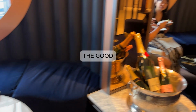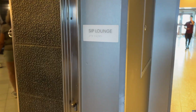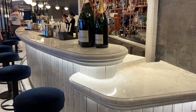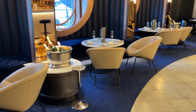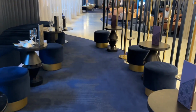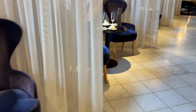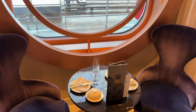The good aspects were the food and the ambiance. This afternoon tea is served in the Sip Champagne Lounge, which is known for its fancy drinks and, of course, champagne. I really like the decor here. It feels quite elevated, and it's quite perfect for afternoon tea, if you ask me. This is my second Virgin Voyages cruise, so my second time having their afternoon tea. This one was pretty much the same as our Greece cruise.